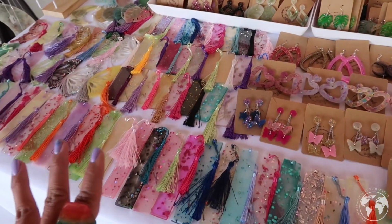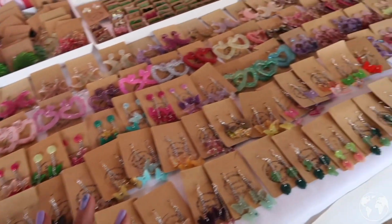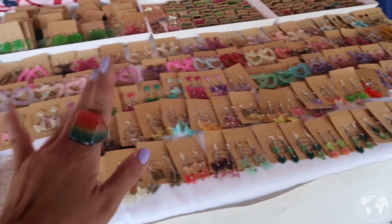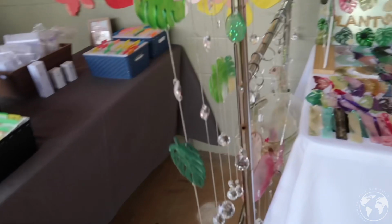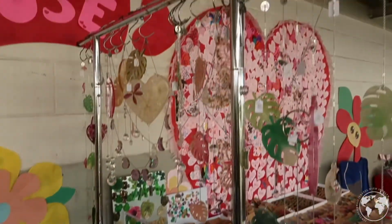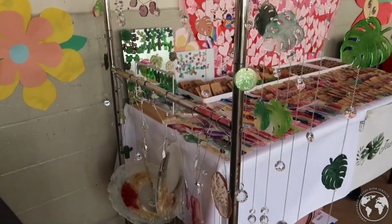And then I have all my bookmarks here. And then all the styles that I think would look better laying down are here, which I tried my best to get everything. And then my rolling rack, shout out to my best friend for putting it together and hanging up all of my sun catchers. So this is my setup for the day.